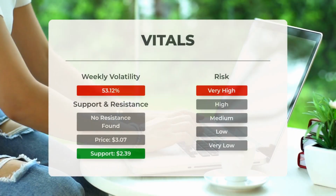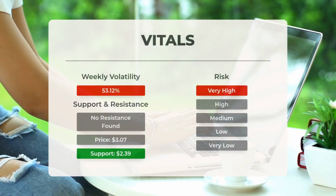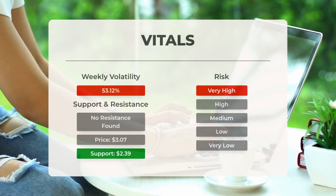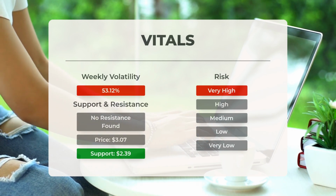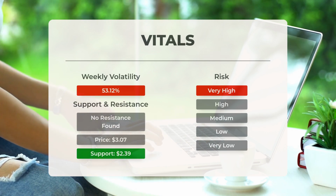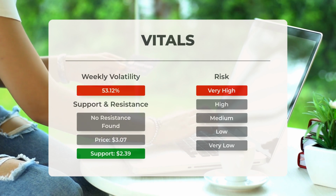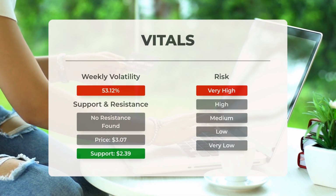Let's discuss the support, risk, and stop loss for American Rebel Holdings. On the downside, the stock finds support just below today's level from accumulated volume at $2.39. Without support from accumulated volume below today's level, the risk increases significantly, as a drop below this support could lead to a substantial decrease in the stock price.